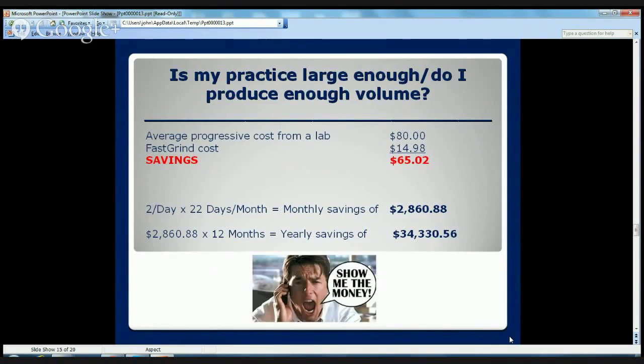So let's take a look at some of the economics. Is my practice large enough? That's a question I hear very often because they don't think they're the size necessary for all this equipment. But as we talked about, there isn't as much equipment needed today. So just doing 2 pair a day is going to make a lot of additional profit.